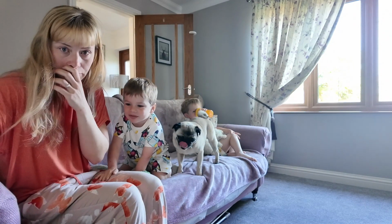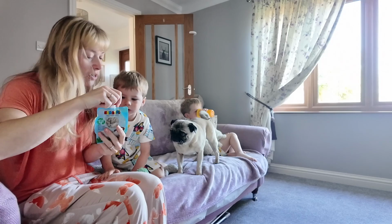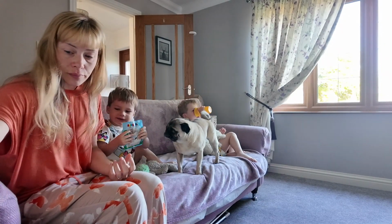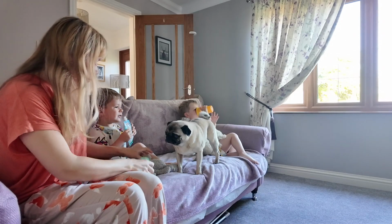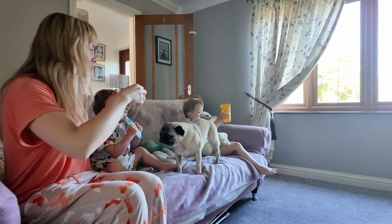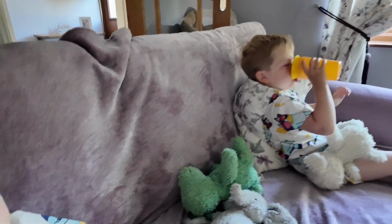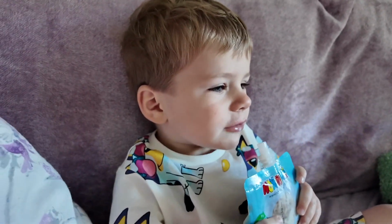They take so long to eat at the table, and this pouch is a convenient way to get a good breakfast into them. This is one I've made up if you can't already see. I will leave a link to these pouches down below. I buy them from Amazon and they're really handy. You can put like your own yogurt in them, that kind of thing.